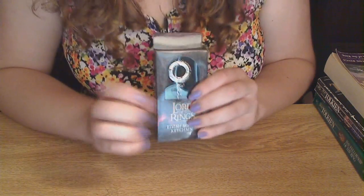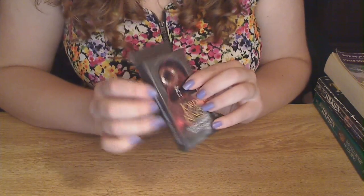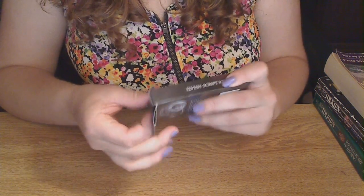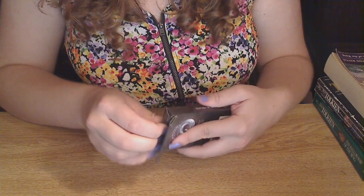Now, I'll start out with this one. It's a Lord of the Rings Elvish keychain. And of course it's the ring poem. One ring to rule them all, one ring to bind them, one ring to bring them all in the darkness behind them.